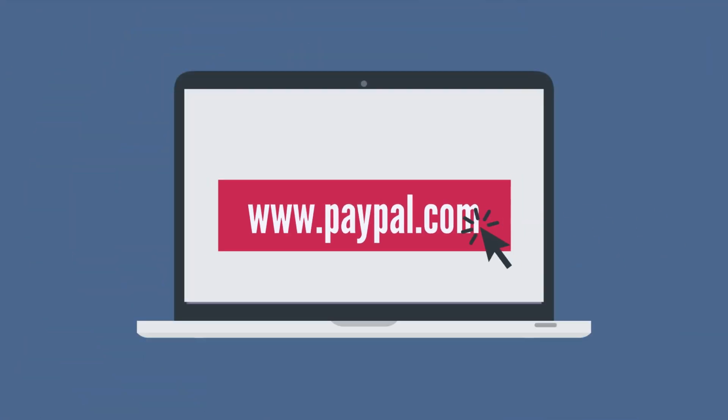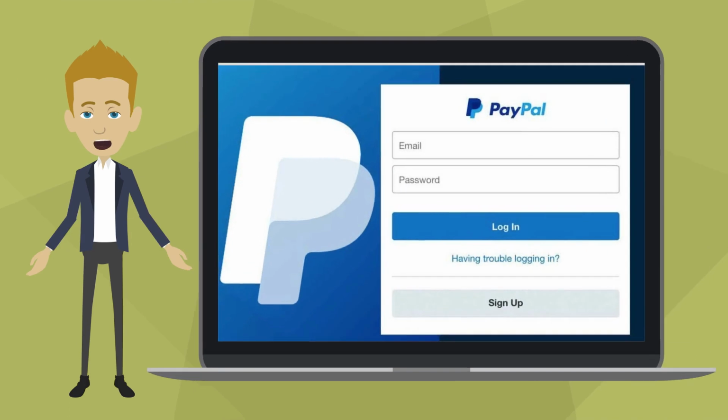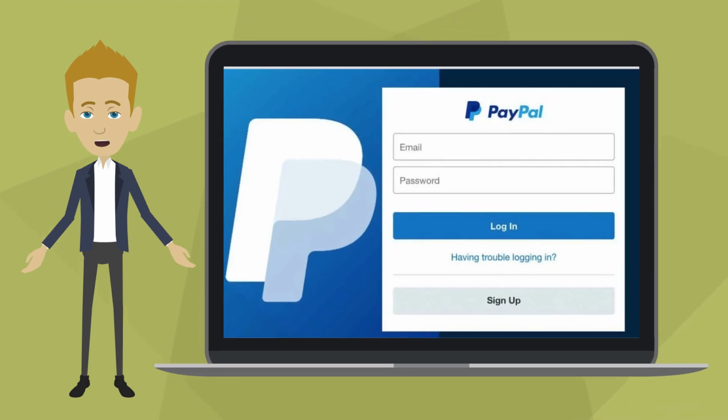Search Google for PayPal and click on the PayPal website, www.paypal.com, and click on the sign up button if you're new and select personal account when asked to choose between a personal or a business one. And then enter a valid email and a strong password and keep it somewhere accessible only to you. Hit the enter button and you're all set.